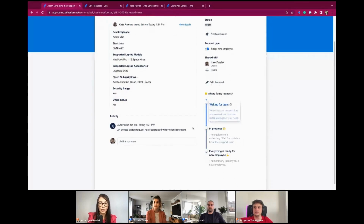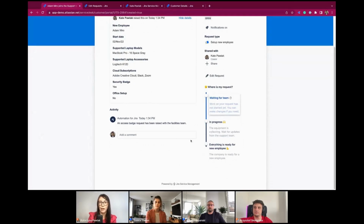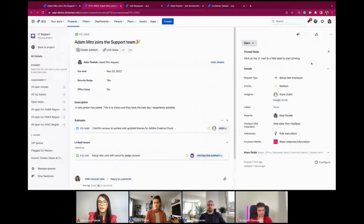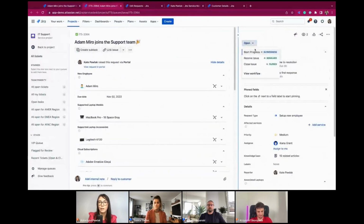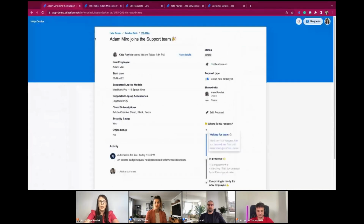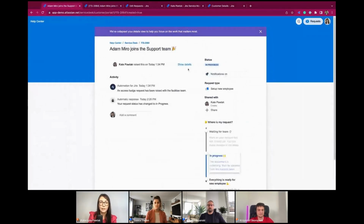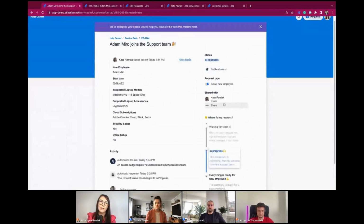But what is worth saying here is that I have more information about what is going on at every stage with my request. Also, I open this issue and I see it as an agent. And I can change the status of this. So I make a change that we start working on this one. And when I refresh this request to see what is going on with this ticket, I have a new status and I don't see this option Edit Request. This is because in the configuration, I defined that this Edit Request link is visible only in the open status. So we have got a very advanced configuration and we can define when this option is available, also for whom.